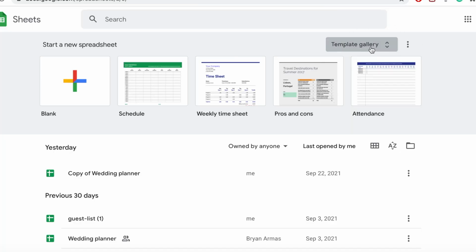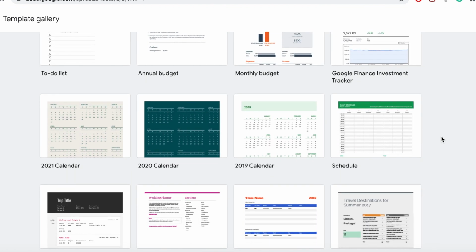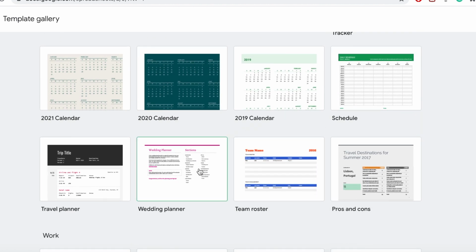So since we're talking about being organized, another great organization tool that we did use was a Google Sheets template, and it was free as well. This is definitely one that you will use a lot and refer back to a lot. You just go on Google Sheets and click template gallery at the top and scroll down, and you will see one called Wedding Planner. It really helped us to keep organized and on a budget.